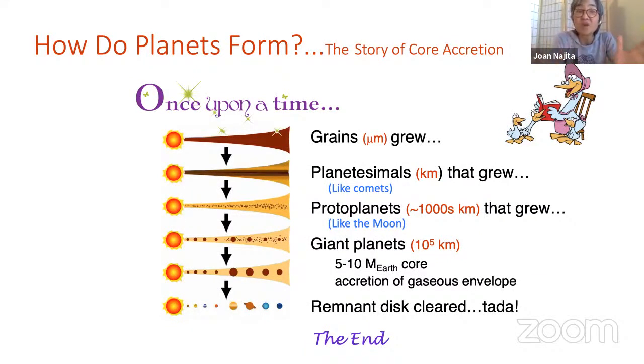And if these cores grow quickly enough, they can accrete a gaseous envelope and make a giant planet like Jupiter in our solar system. And eventually the disk goes away and we're all done. If we got to the end of the story, we might have made a gas giant. If we stopped earlier, we might have made an ice giant. If we stopped even earlier than that, we might have made a terrestrial planet. So you can see that this is a very inclusive picture.